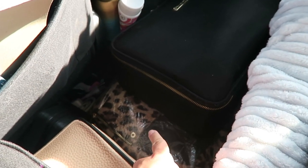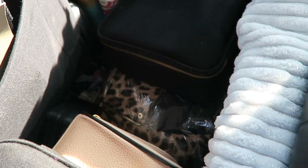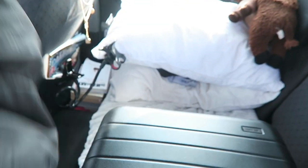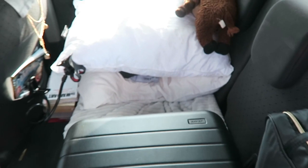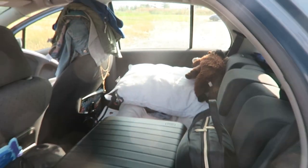Oh, by the way, everything in this suitcase, that's all my clothes. All my clothes, except for my jackets and my coats. And those are down there in these space saver bags. And that's it for this side. And then when I sleep, because I sleep back here obviously, I just put this in the front seat and then that's it. Okay, so let's go to the other side.